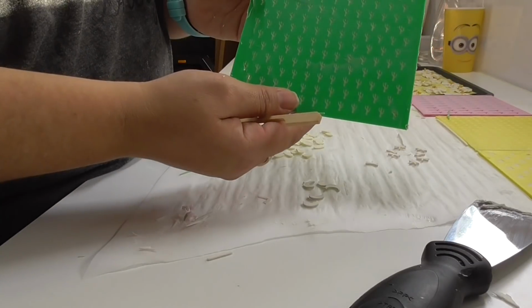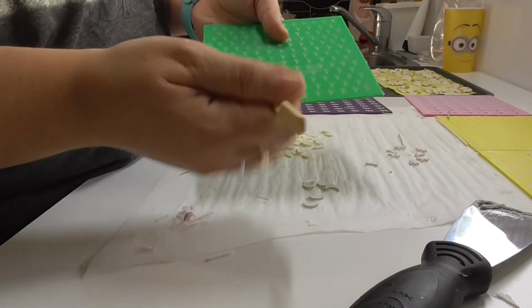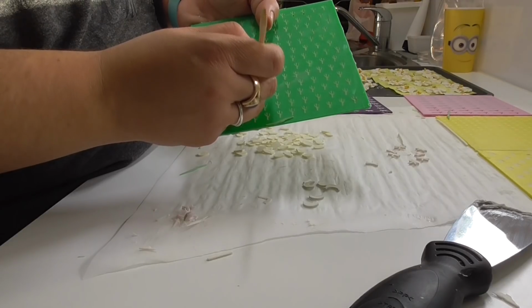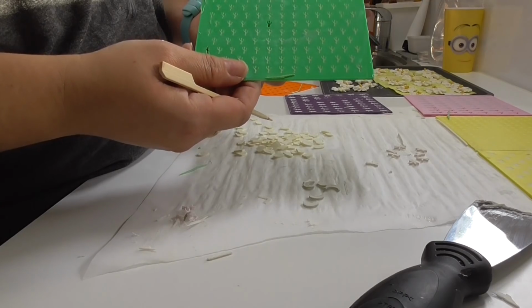You've got other things like these cacti. Again, I think these are going to benefit from being left for just that little bit longer. I did have to leave my other recipe for about 48 hours before I could start.